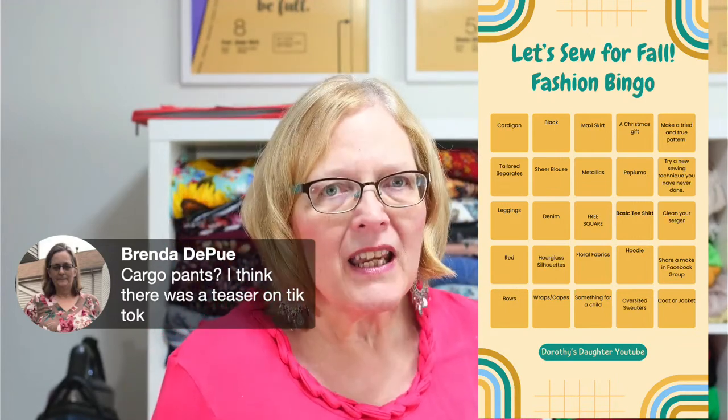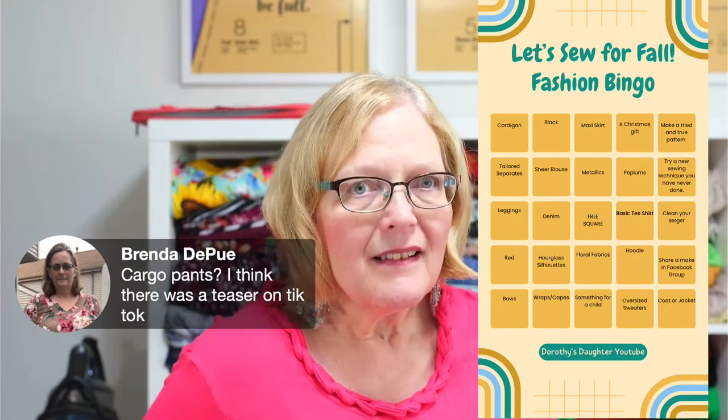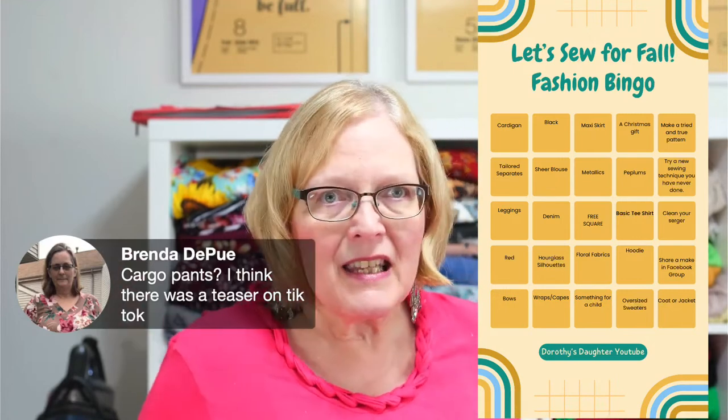Yeah, anybody have other pattern ideas for any of the bingo cards? Oh, cool. Yes, Brenda, it was cargo pants. Since they've teased it, I'll tease it too. Yes, they are cargo pants that I'm testing. This is just the beginning of the fit test, and I'm telling you, they really fit. You're going to love them.